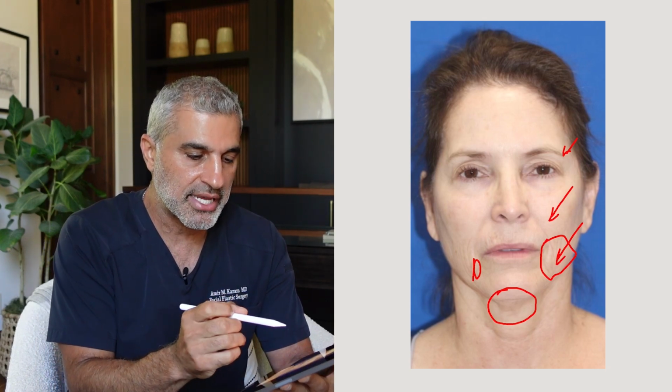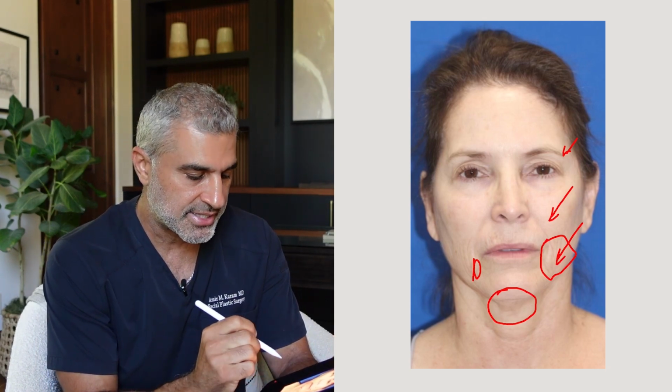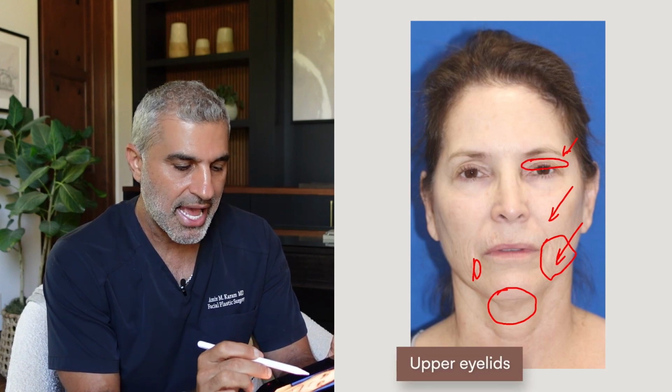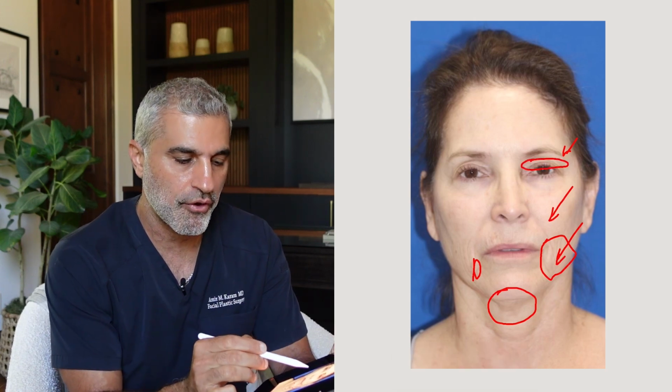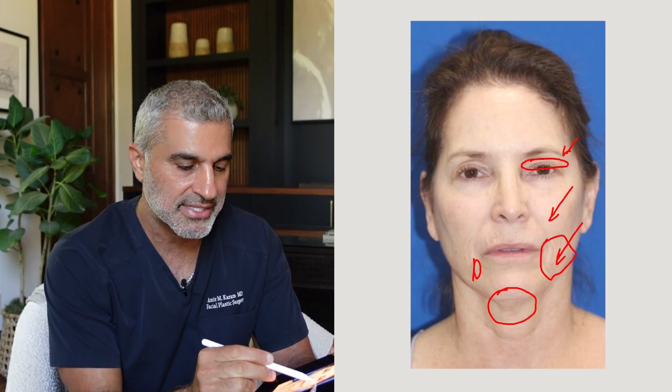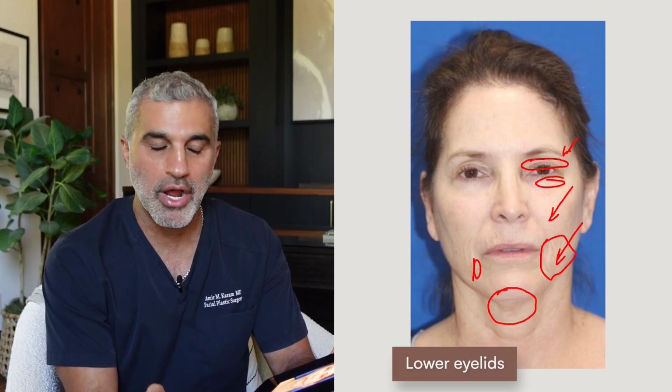Some other really interesting and important points is, as you can see here, Laura's got some excess skin around her upper eyelids. And what you don't totally appreciate on the photograph, but you can really tell once we lift her cheeks, is that she actually has the same thing going on with her lower eyelids.